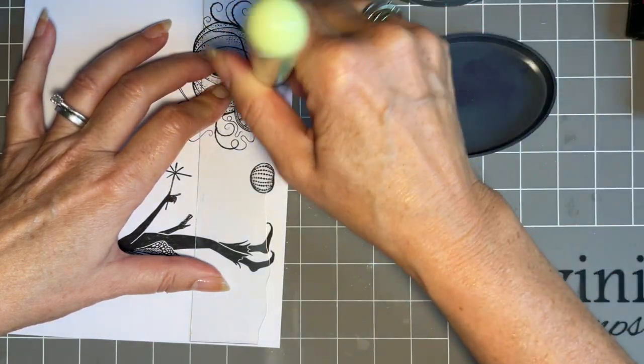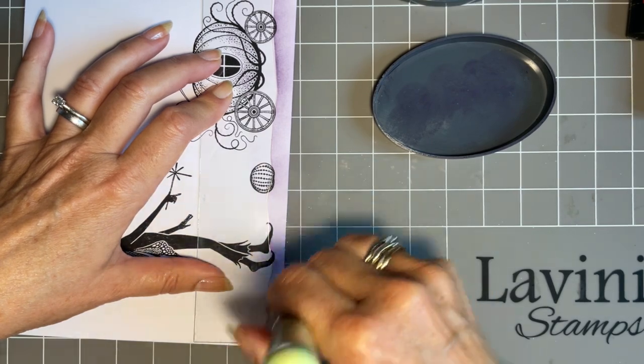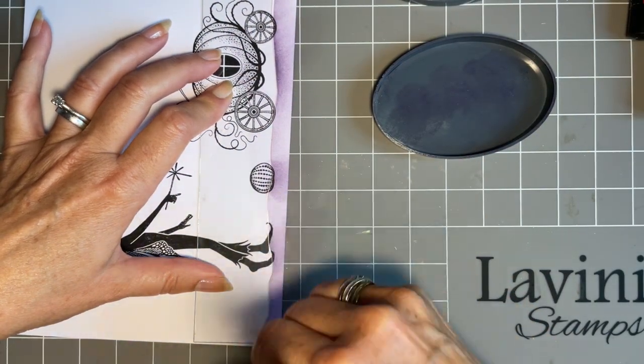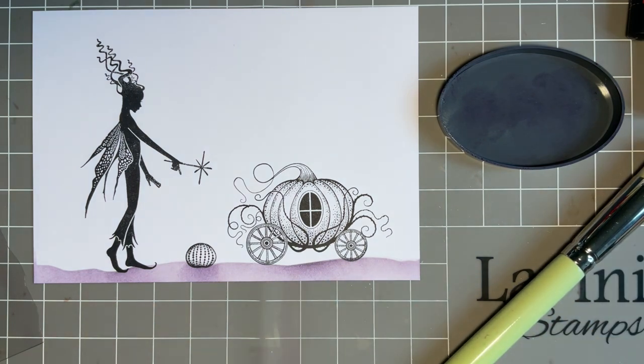I'll start again under the carriage, drag along to the pumpkin, and then just under her feet. And I think that shape might actually be just perfect. Let's have a look. Yeah, I think so. We'll give that a wipe before we put it away. Again, good housekeeping.